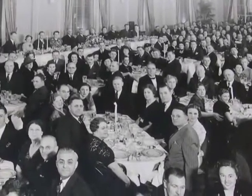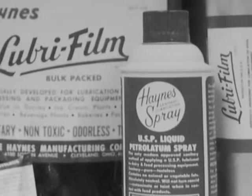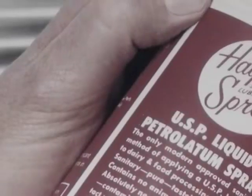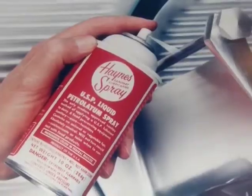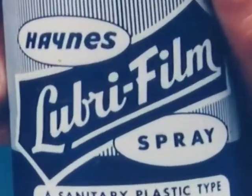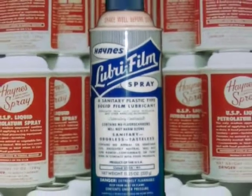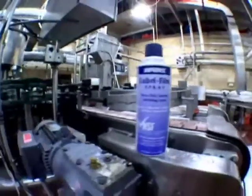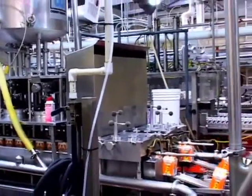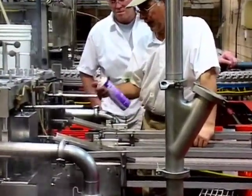Beginning in 1936, Haynes successfully met the needs of customers in the developing dairy industry. Today, Haynes is a leading manufacturer of incidental contact lubricants. Specializing in lubricants for incidental contact, Haynes continues to provide premium products for the food and related industries. Now more than ever, processors rely on Haynes integrity and specialized products that conform to worldwide standards.